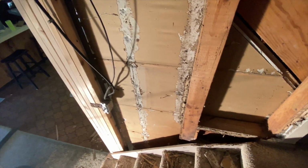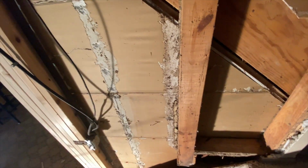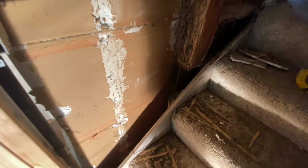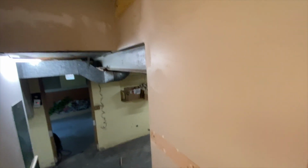So I think the plans might change just a little bit. As you saw when I took this out, it exploded. But that's just because it was so termite-eaten. There's still a little bit down there. What we have here though is the I-beam that goes over the basement. And it appears to have a piece of I-beam going down as well. This is not wood, this is steel.